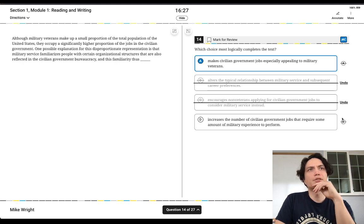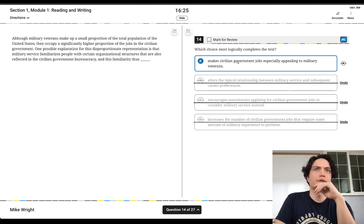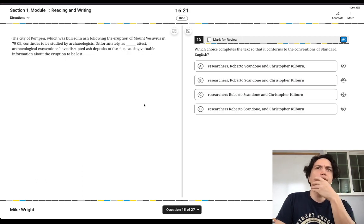This is like military service makes people like them, and so they want to be in civilian government. I'm kind of a little behind on time, to be honest. All right, so now we're into grammar. Oh, right, yeah. This is why I'm not that far behind, because these are fast. So this is a bunch of commas. See Pompeii.